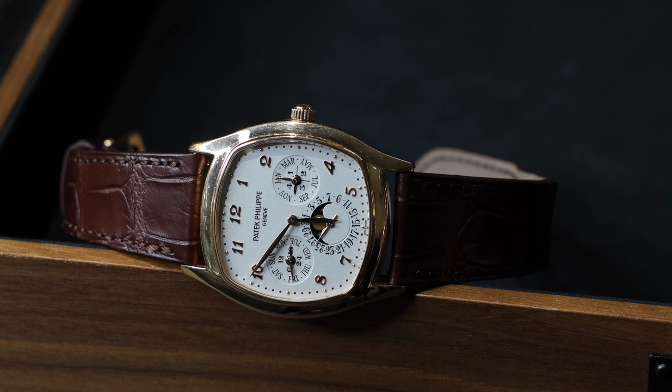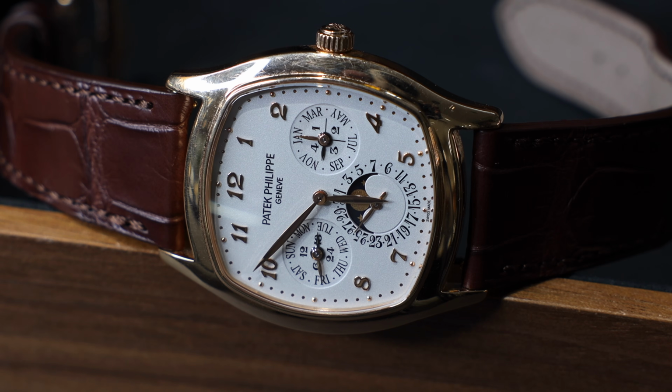So cool. It is still set for January, and here we are in March, so that shows you how accurate I've been at setting it. But great watch to wear going into a leap year.